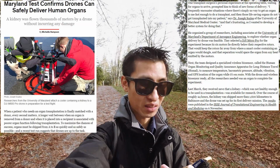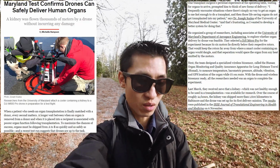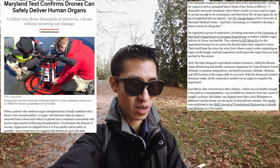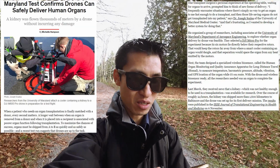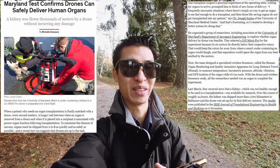It says in total, the little bean-shaped organ was airborne for a little more than an hour over the course of 14 flight missions. For the farthest mission, the kidney flew 2,415 meters, a distance similar to the length of potential shipment routes for donor organs between inner cities and hospitals.